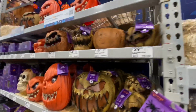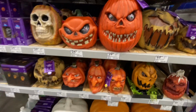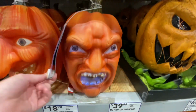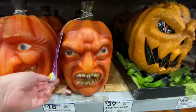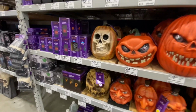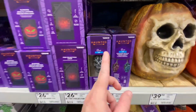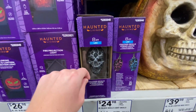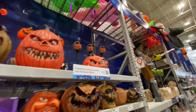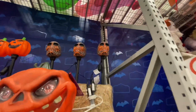That's rather cool. And then, of course, they have a pretty neat selection of pumpkins here. I really like this one. It's just so weird looking, except the stupid color changing lights. Can we stop with those, please? Thank you very much. It's not just Lowe's who's the offender. It's all of them. I see you. The cracked skull lights. They also have the pathway markers. I think those are really cool. You see those? Yeah, they're pretty dope.